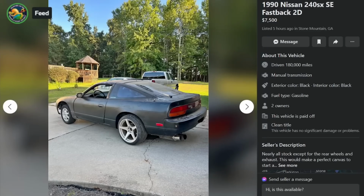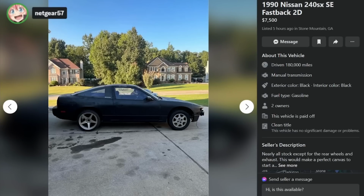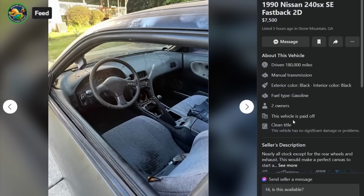Here is a 1990 240SX SE Fastback, $7,500, 5 hours ago in Stone Mountain, Georgia, 180,000 miles, nearly all stock except for the rear wheels and exhaust. Just the rear wheels. What the fuck? No, actually, bro, it's mismatched wheel style. This is not mismatched wheel style. This is beyond stupid. This is literally, I'm going to buy a pair now and a pair later, and it looks so unbelievably dumb.